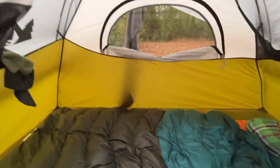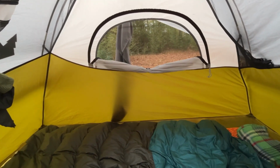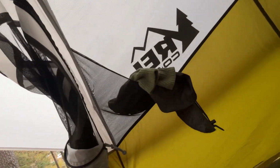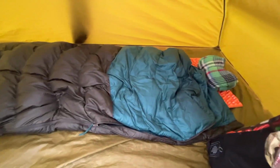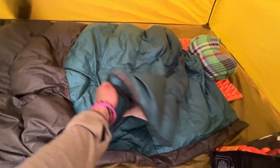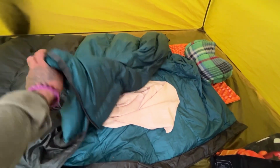So it is a single door tent. You can see there's no door on the other side. It has these mesh pockets, one in that corner and one in that corner. My sleep setup is fairly simple. This is a 30-degree sleeping bag. I have a liner in there.